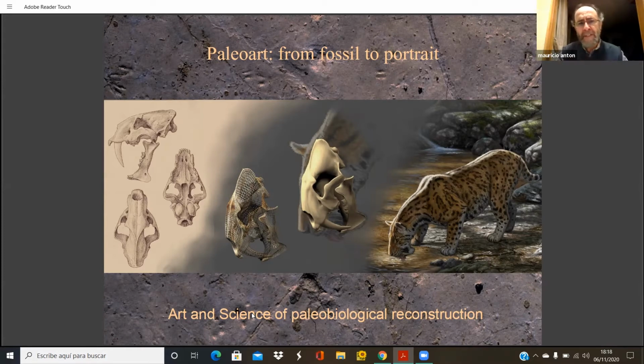So in this image that I'm showing you, you can see from left to right a summary of the process of reconstruction, which always starts with the fossils. So on the left, you see the skull of the Sabertooth cat Megantereon, a true cat from the Pliocene, in different views. And I used those views to model a digital 3D model of the skull of Megantereon.